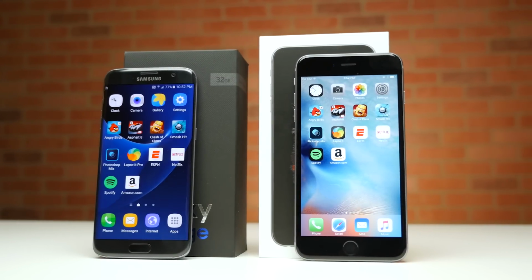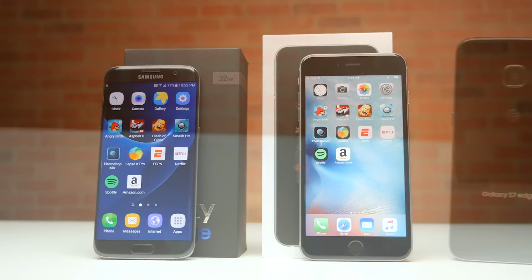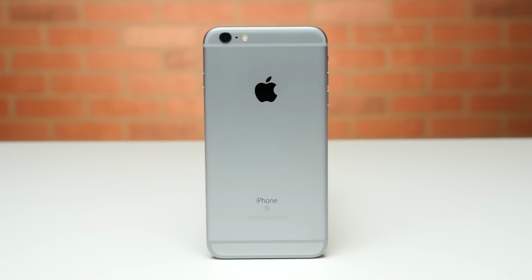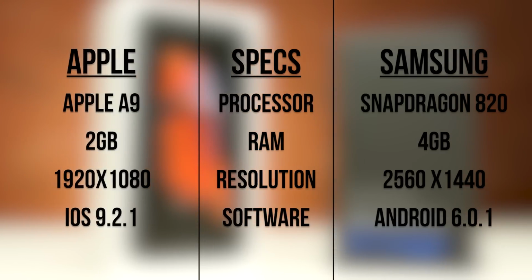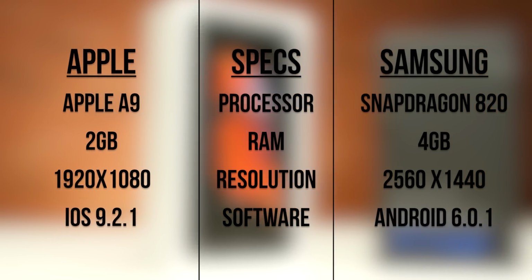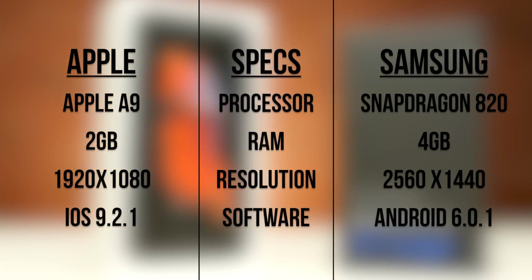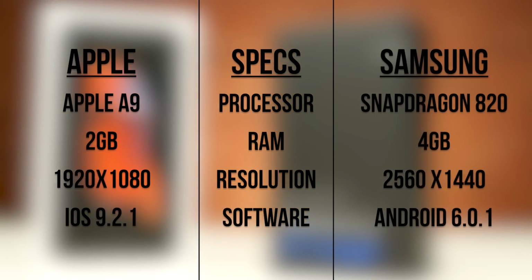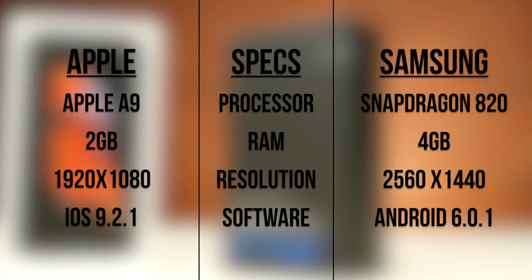This time, the speed test you have all been waiting for between the Galaxy S7 Edge and the reigning speed test champ, the iPhone 6s Plus. Taking a quick look at the spec sheet, on one side you've got the Snapdragon variant of the S7 with a whopping 4GB of RAM. And on the other side, you have the A9 packing iPhone 6s Plus coupled with just 2GB of RAM.